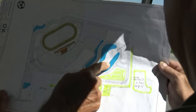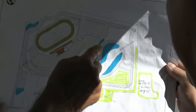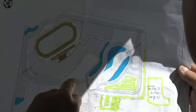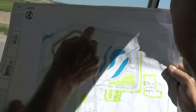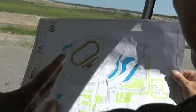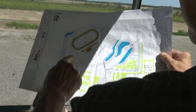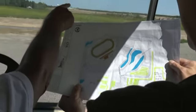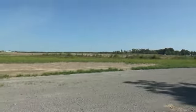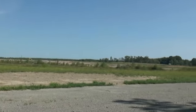This retention pond isn't in yet, but these 2 are in. And I'll take you over there because the road course picks up again over here, and then you'll be able to see how it goes all the way down through there. But I just wanted you to see this first because you can see the magnitude, the size. All this area up in there where that excavator is, all this will hold 3,000 cars. You can see how big the area is.